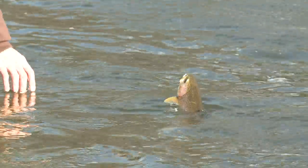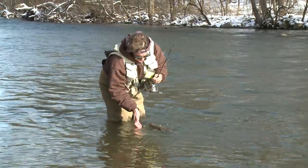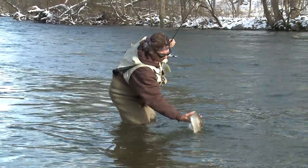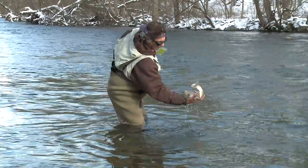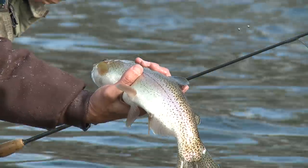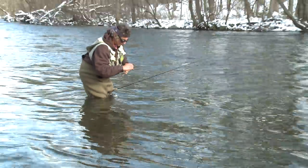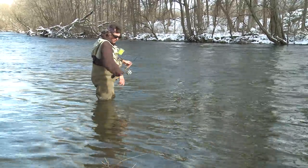All right, perfect lip hook. Man, I'm pretty good at this. Look, the bottom lip. Look at that rainbow. Come here. Oh yeah. Maybe not. Look at that pinch. Look at that stripe and look at that hook set. Actually, I'm extremely lucky. Anyway, the way this fish hit that garlic egg, it pretty much hooked itself. Oh man, that water must be 33 degrees.